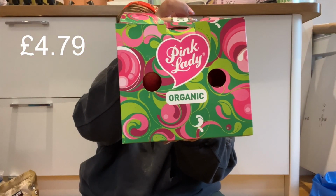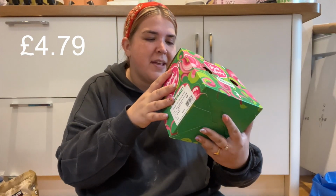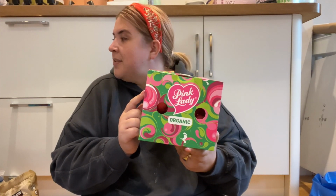I got a box of Pink Ladies because they are my absolute favourite apples. I think there's about 8 in here, and they are organic as well. I'm pretty sure I got 2 of these, but I can't see it right now.